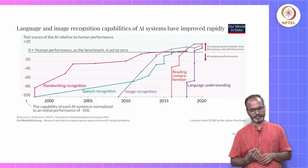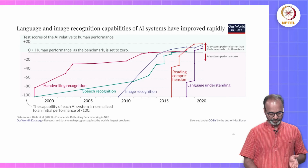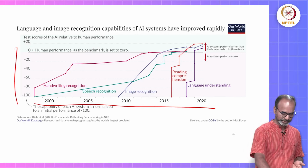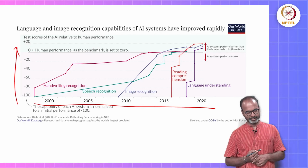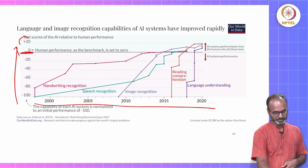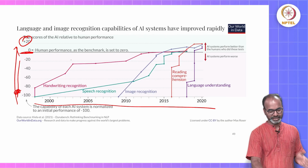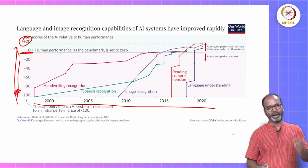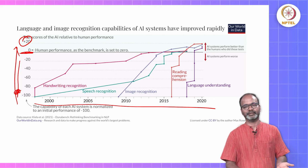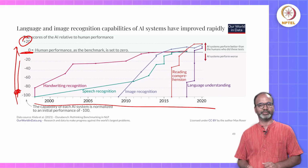Here is another nice way to look at how the capabilities have increased. Let me help you read the graph. The x-axis is time. The y-axis is the test scores of the AI relative to human performance. If you keep human performance as 0, this is plus 20, and everything below is minus. With human performance as the benchmark, anything below means the algorithms are not doing as well as humans, and anything above means the algorithms are doing better than humans.